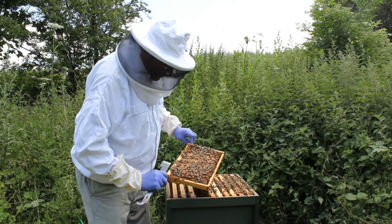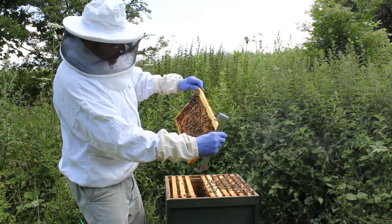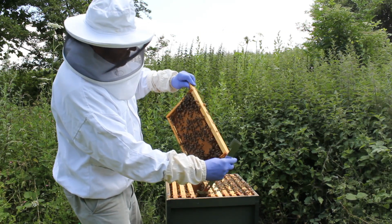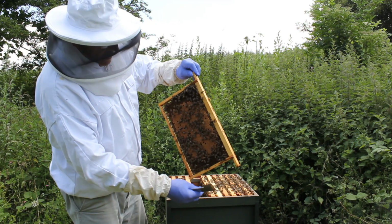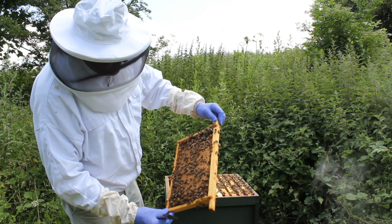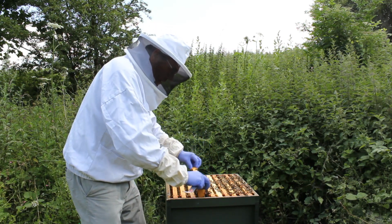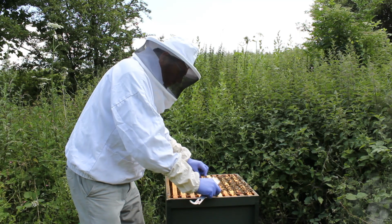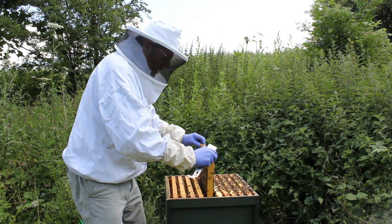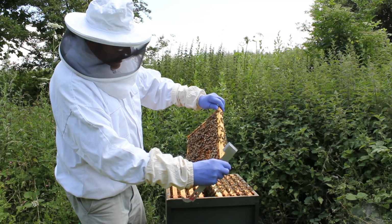Well, we're looking for the queen. If we do see it, we see it. There's some brood just showing there. It's ivory colour, and there's no chalk brood in it. It looks nice, so that's good. You can see these bees, they weren't short of food in the June gap, were they? That's all full of larvae and eggs, this one.